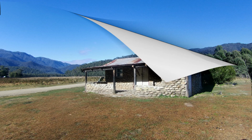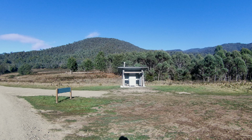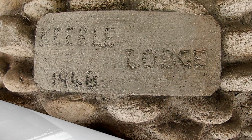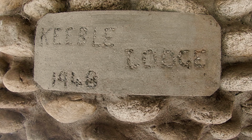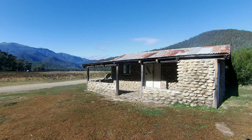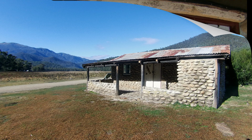The Behrs Flat Campground has a new toilet, but it is the only one in the Behrs Flat Campground, and this campground covers quite some distance. Later on in this video, we'll take a drive down along the Swampy Plain River so you can gauge just how big this campground is.